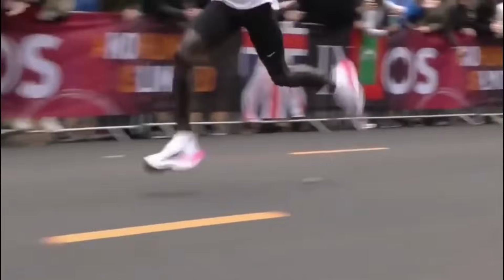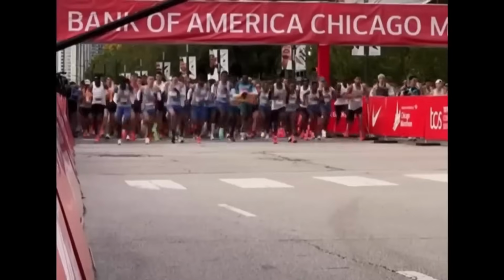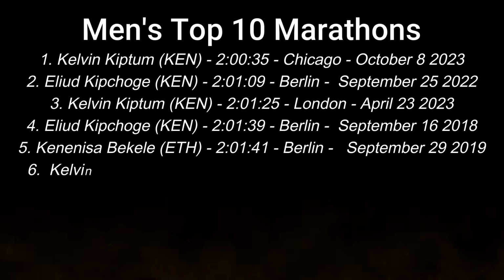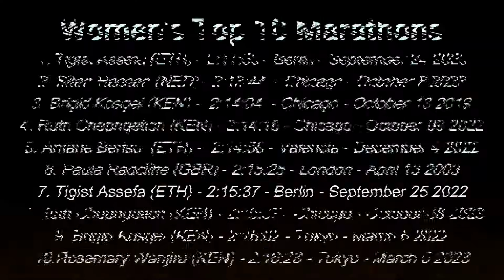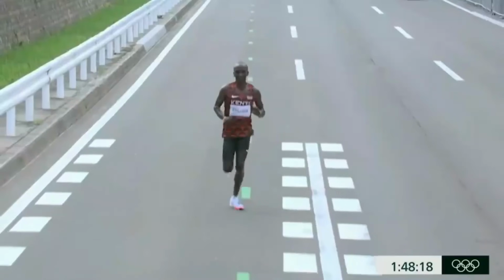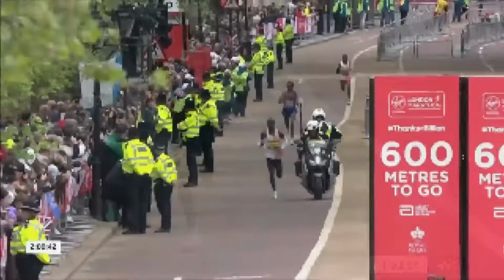The Super Shoe is something that has completely revolutionized the sport of distance running, specifically in the marathon. On the men's side, the top 10 times in history have all been set by at least some form of Super Shoe, and this applies to the women's side as well. Before 2023, the GOAT himself, Kipchoge, had been the single biggest person to push this shoe to the mainstream.